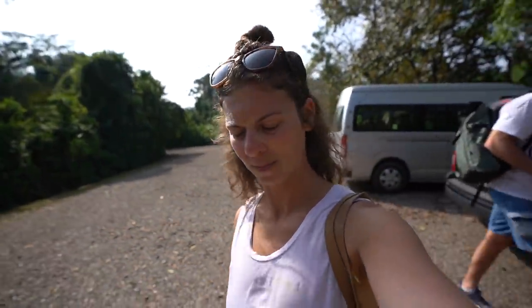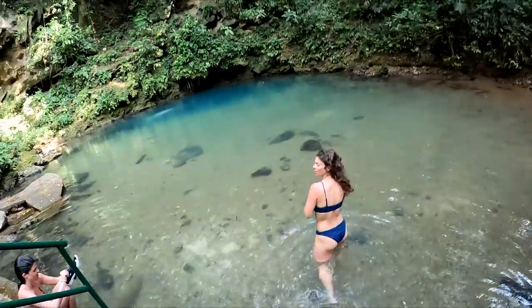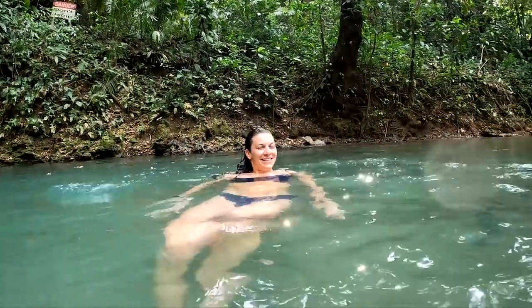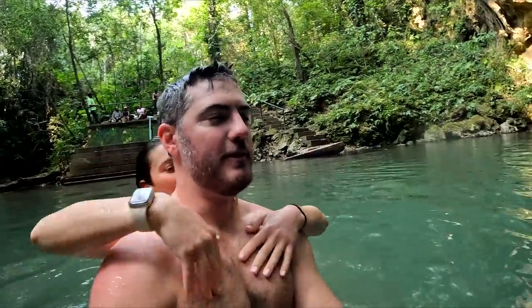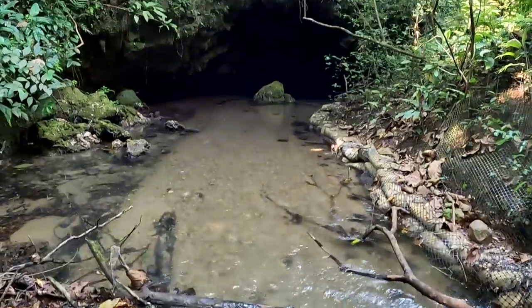We have made it to the blue hole. I'm still sweating, so I am super excited in the water. Is it warm? Feels good. Does feel nice. It's blue. It's so cool. Like, look at that. Pretty cool. That was cool. I mean, I would recommend it. It's not a must-do, but if you're driving to San Ignacio.